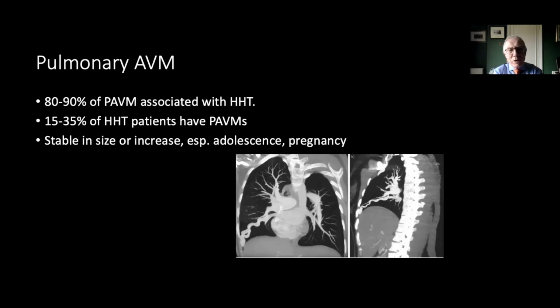They're generally relatively stable in size over time, but they can increase in size with time, particularly during periods of life when they're under exaggerated hormonal influence, particularly adolescence or pregnancy. So they're the times in life when they're most likely to enlarge significantly.